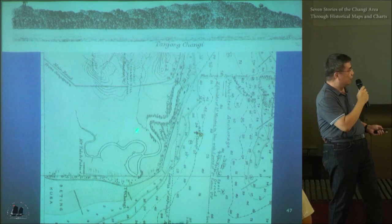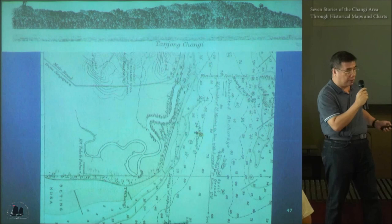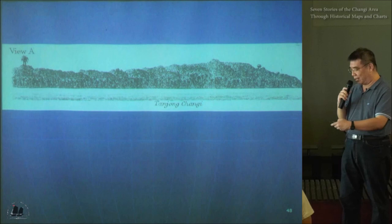So you can see here, because the resolution is not very clear, where I'm outlining here is the top of the full-grown coconut tree. All these are coconut trees, full-grown. So even given the topography, this particular tree is very outstanding. So I suspect it could be a drawing of the Changi tree. This one, you see, outstanding.